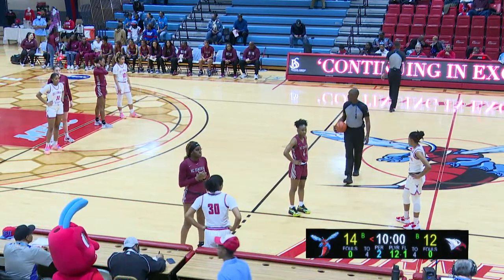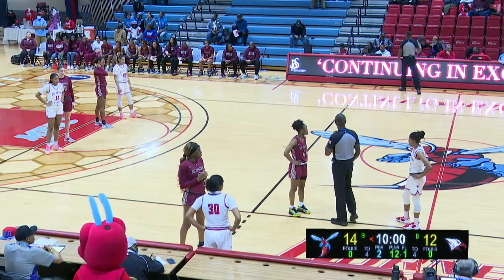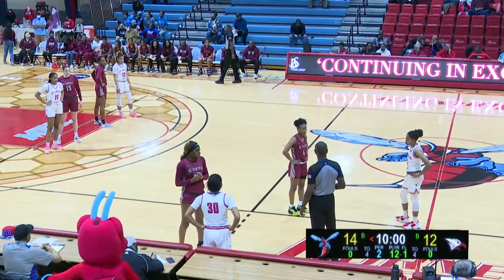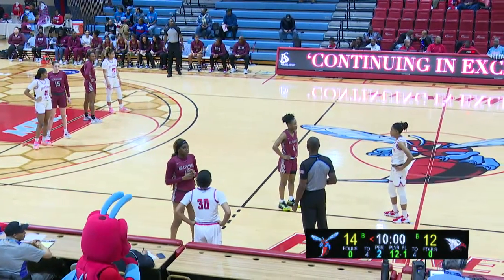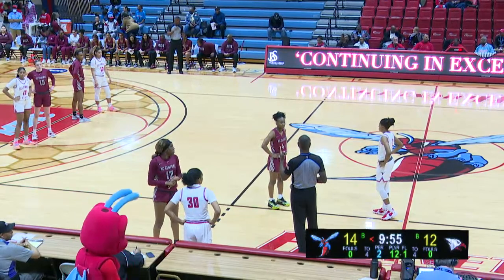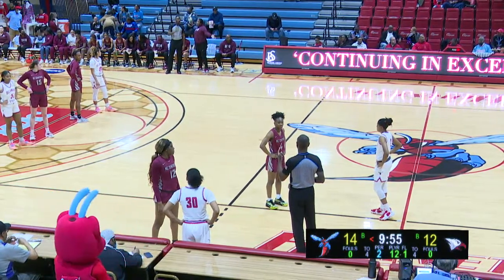Gary Lang along with Charles Robinson. Update you on MEAC action. The women, Morgan State trails Norfolk State 14-8 right at the moment. Coppin State and Howard tied at 11 each. And UMES leading South Carolina State 11-5.